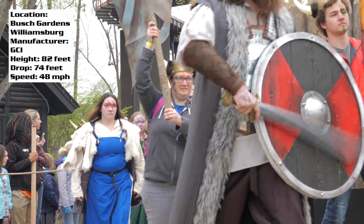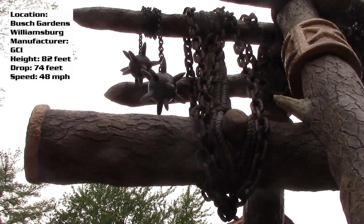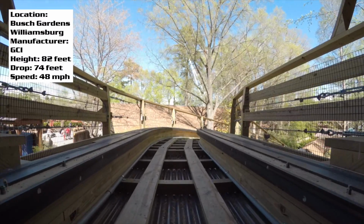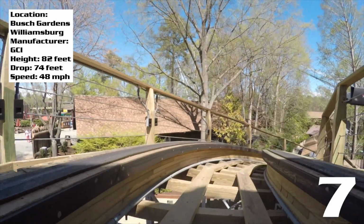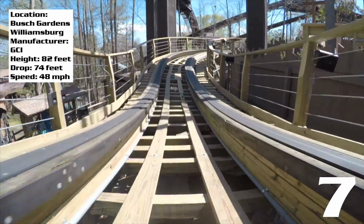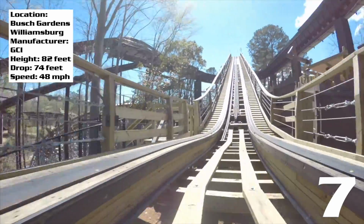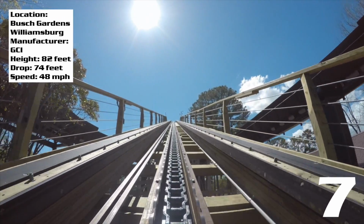So overall, go out and check out Invader at Busch Gardens. It's a great ride. Bring the whole family. They're all going to enjoy it. So for its final score, I'm going to give it a solid 7. And the only reason why it's not getting higher is because the coasters that get higher scores are going to be like the really thrilling rides. As far as family coasters go, this is definitely towards the top. But in general, I think you all are really going to like Invader.